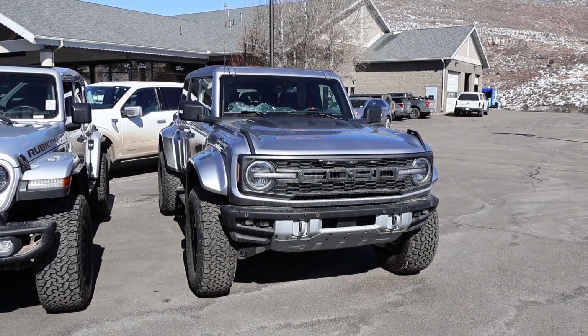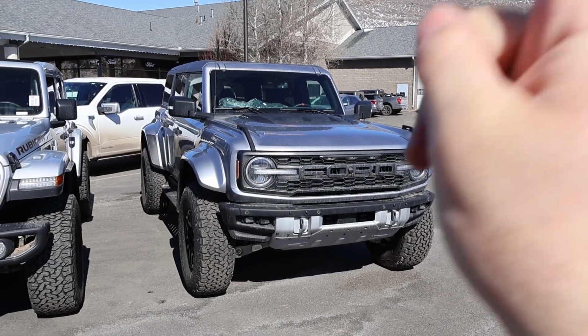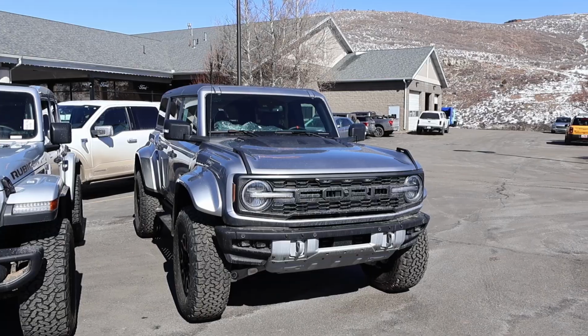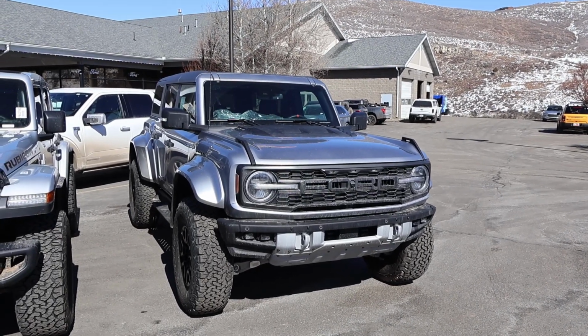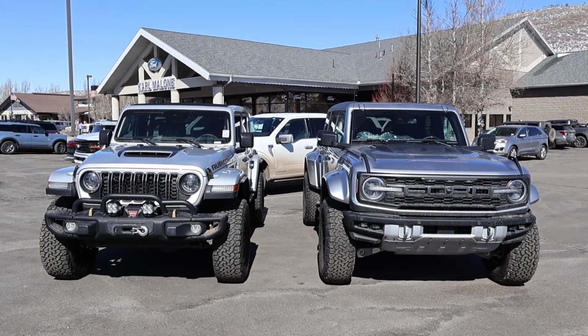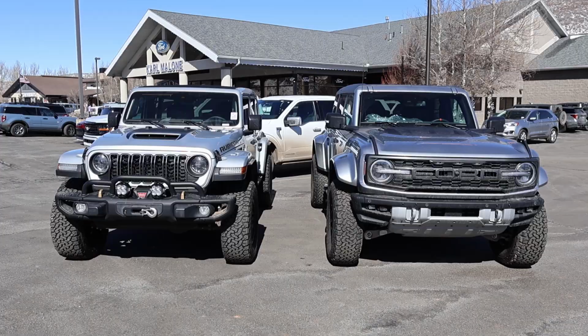Now, I do quickly want to mention that Iconic Silver is no longer available on the Bronco Raptor for the 25 model year. The only reason I picked out this particular Bronco Raptor is because 24 to 25 is not a change for the Bronco Raptor, and the Jeep is silver, so I just wanted them to match for the thumbnail. That is literally it. I can go and get a white Bronco 25 if you want, but I think this will be sufficient.